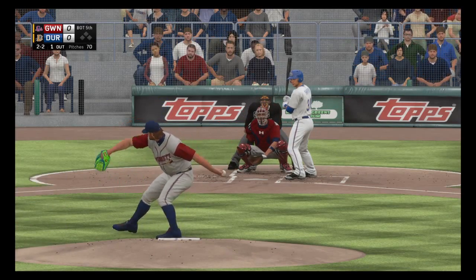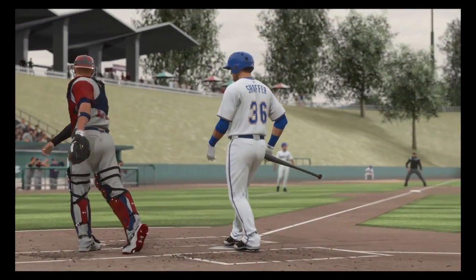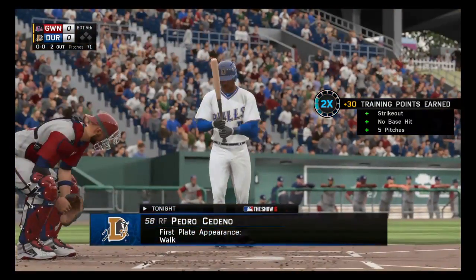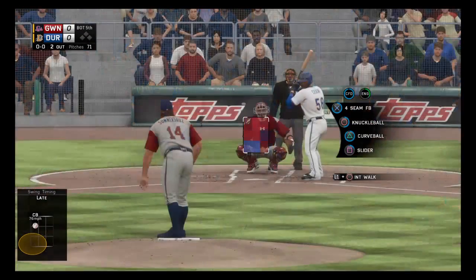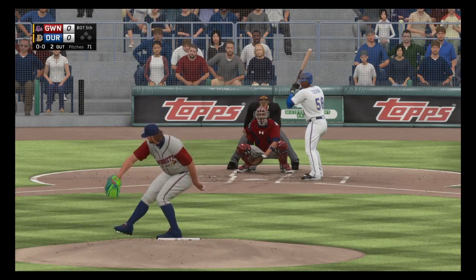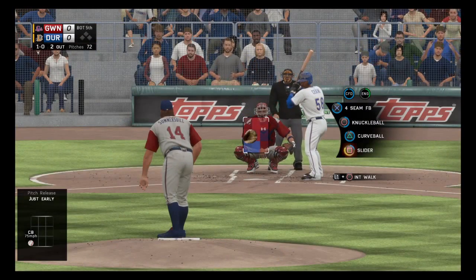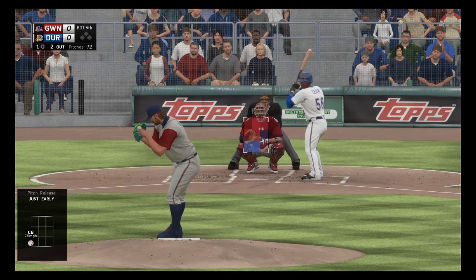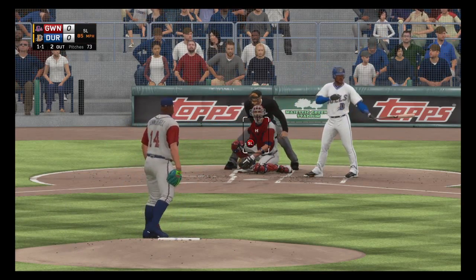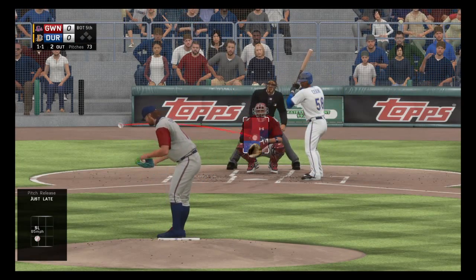The 2-2 pitch. Struck him out, and he becomes the 9th strikeout victim thus far. Second strikeout for him here in the inning. Make that 9 now in the ball game, and he is just carving these guys up right now. Pedro Cedeno is in with 2 away as he takes a ball, 1-0. Yeah, and coming right off of that strikeout, he's got to be thinking he should be ahead of this next guy. That's a tough way to fall behind.